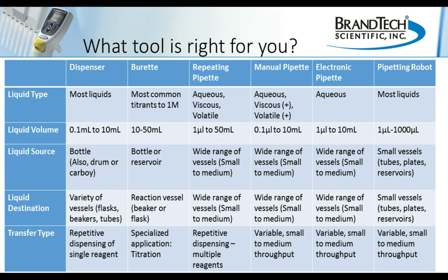So, in summary, you have been presented with a large array of equipment for liquid handling. Which tool is right for you? To answer this question, let's review the five key questions for liquid handling decisions. What is the liquid to be transferred? How much will you transfer? Where will the liquid come from, and where will it go? And finally, ask yourself the frequency of transfer.